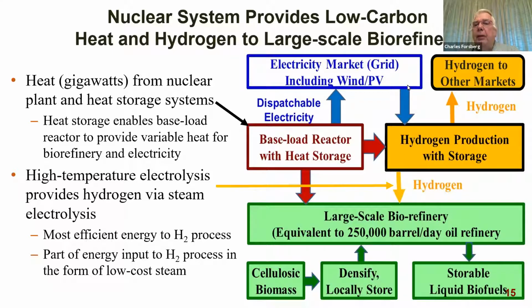Hydrogen production can be done by several methods. The most efficient method is a process called high-temperature electrolysis. That's steam electrolysis of water. It's the most efficient process, and equally important, much of the energy input is in the form of steam, so it produces the lowest cost hydrogen. And this is shown in the gold box. So we have a system here that produces heat and hydrogen as the main energy inputs to the biorefinery to avoid using biomass as our energy source in our biorefinery.